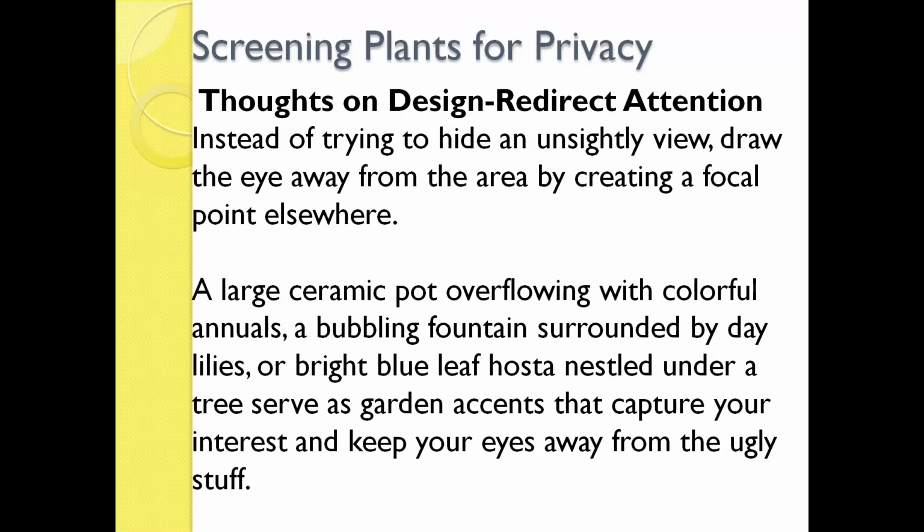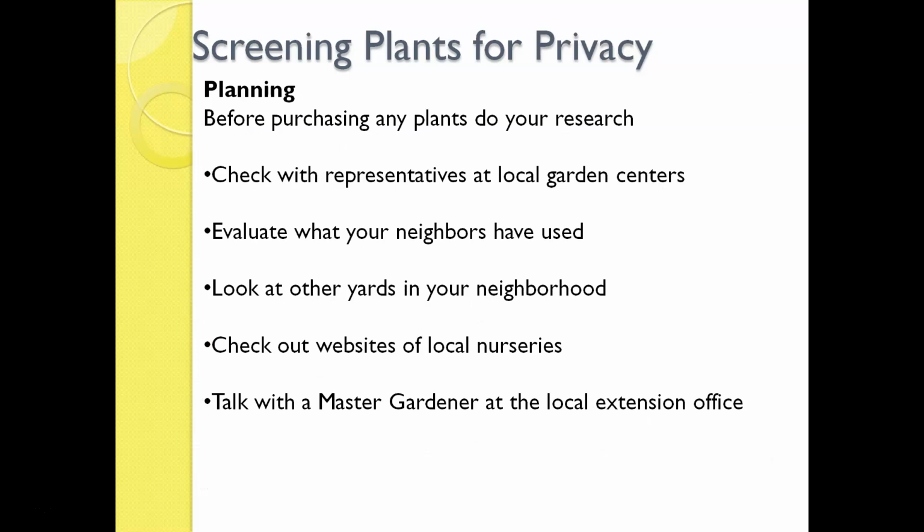You could also use a flowering pot of annuals, maybe a water feature, just something else to draw their eye away from what you don't want people to be focusing on in your yard.